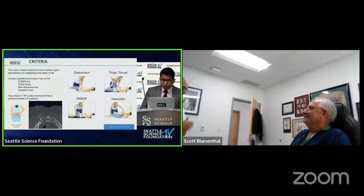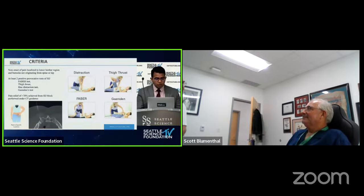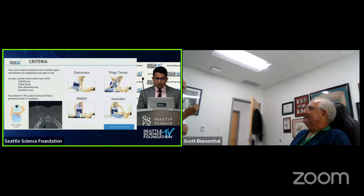So, simple criteria. I'm just going to go through what they decided to include and exclude. For the SI joint, you had to have pain at a specific location, as seen in the photo: lower lumbar region, buttocks, not originating in the spine or the hip. Then there are many provocative tests, but the FABER test, thigh thrust, iliac distraction, and Gaenslen test. All of these put more pressure on the SI joint or rotate, compress or distract it to elicit some pain.